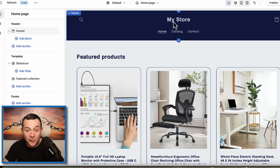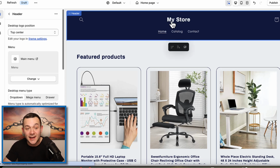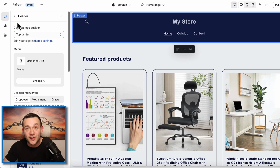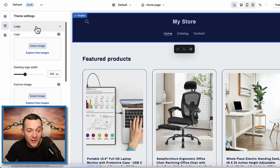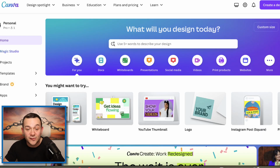So the first thing you want to do is make sure that you click onto that element as such. Now, on the left-hand side here, you want to click onto this settings cog, and then click onto where it says logo, and here you'll have the option to upload your own logo. To do that, guys, I strongly recommend going over to Canva so we can create our logo in literally a few seconds.